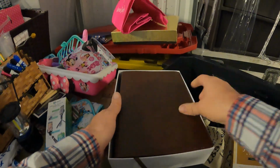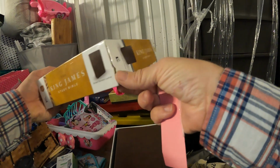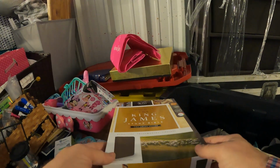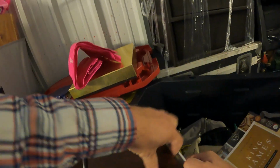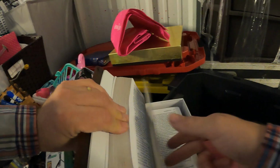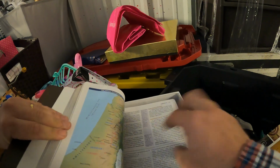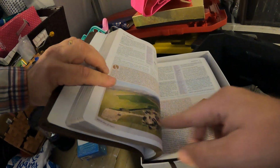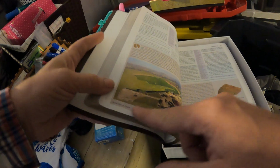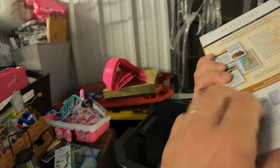This one actually could go into our Sunday night auction. This would be a good Christmas gift for somebody. It's like brand new. And the only thing, that one little thing there, the box. Full color, I didn't even look inside of it. Oh yeah, I just saw, hold on. It's got the little color coding maps in there. Look at these pictures, this is kind of cool. It's giving you like a view of certain places mentioned, Hazor. So that's a very nice Bible. I don't know what this one costs. Let's see, there we go, $64.99.